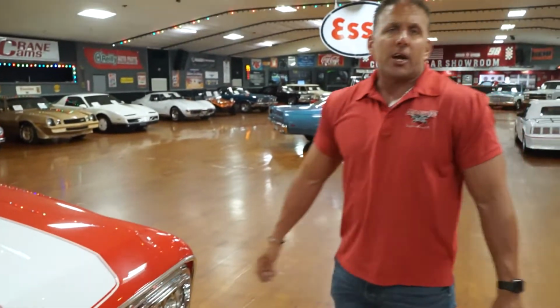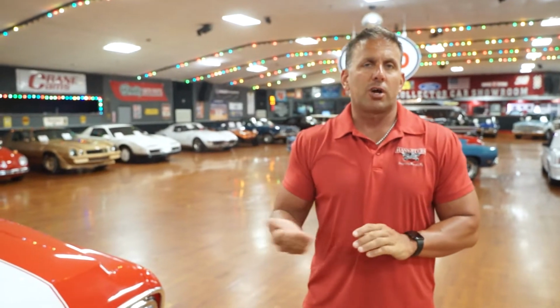Let's take it around back, check out the undercarriage, and then shortly after that we'll do a little test drive. I definitely encourage you, if you are in the market for a 69 GMC pickup, to visit us here in Daytona Beach. Do not buy the vehicle sight unseen. We definitely encourage you guys, especially if this is your first classic car purchase, to come visit us here in Daytona. We'll let you pull this truck outside.